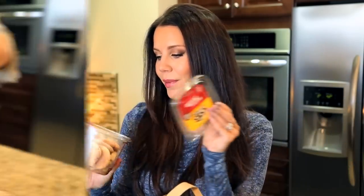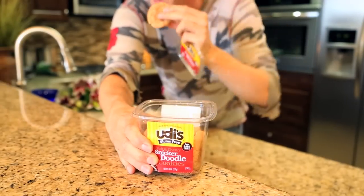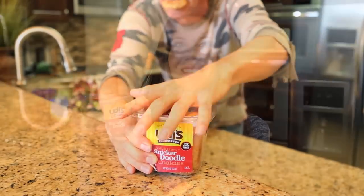More junk food that is healthier than the normal junk food. And this has already been opened. I wonder who opened this and already got into it. His name is James. Okay, these are Udi's Snickerdoodle cookies. The chocolate chip variety is also excellent. Even if you're not into gluten-free foods, they taste so good. They are amazing.